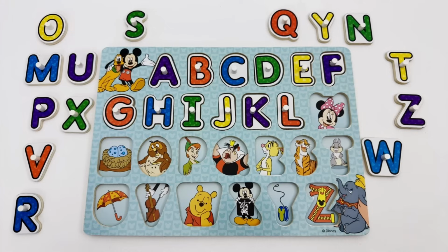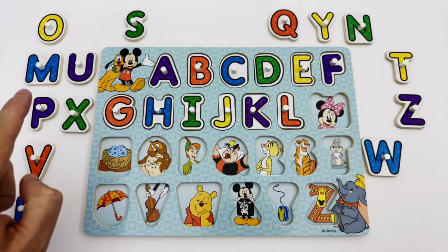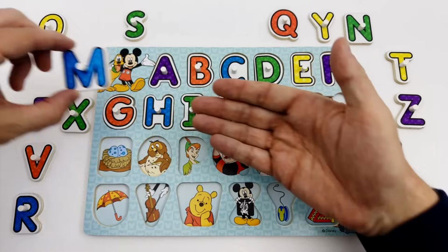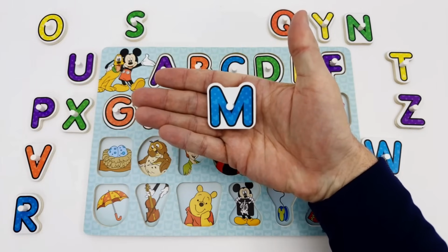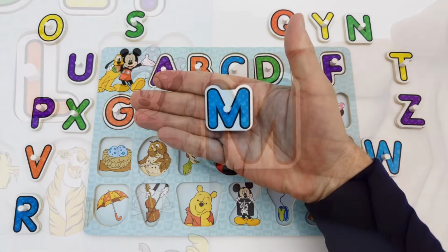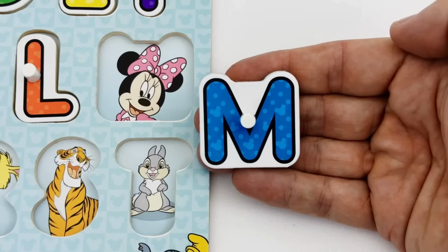The letter M comes after the letter L in the alphabet. Can you help me find the letter M? There is the letter M. The letter M is blue. The letter M. M is for mini.